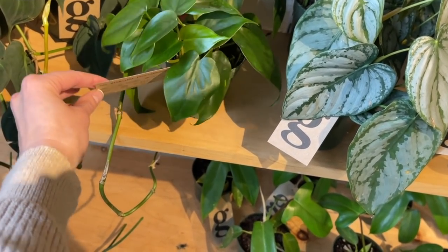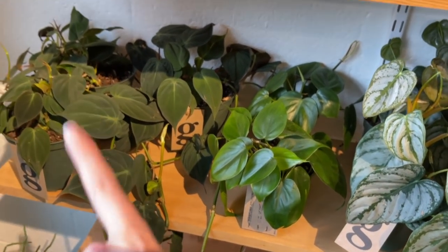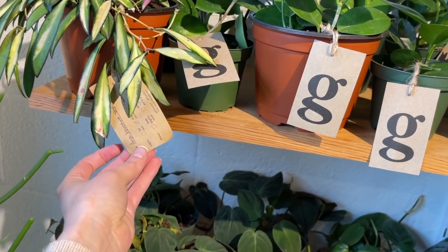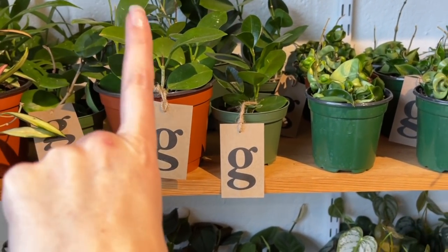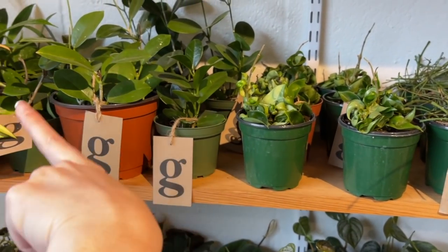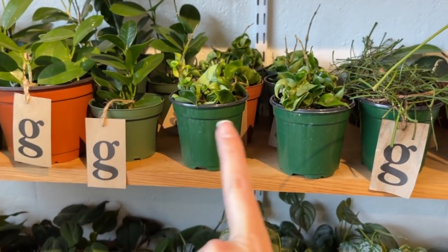Here you have your green Cordatum, Hartleaf Philodendron, 14. Some beautiful Micans. Some more variegated Kentziana here. I'm coming into the Hoyas. Looks like a Pubicalyx back there. Hoya Australis. Hoyas are great because they're so easy, but Australis is next level. Needs nothing, grows. It's my fastest growing Hoya, actually.